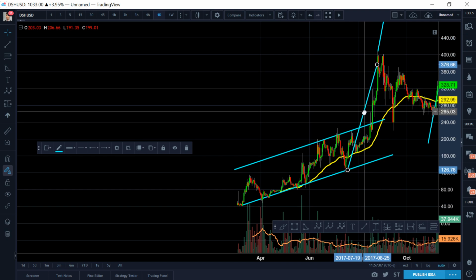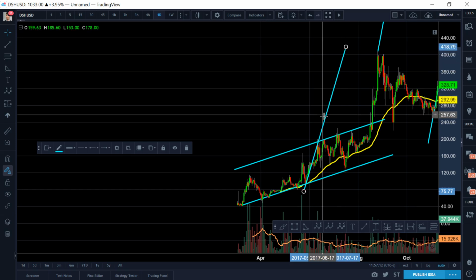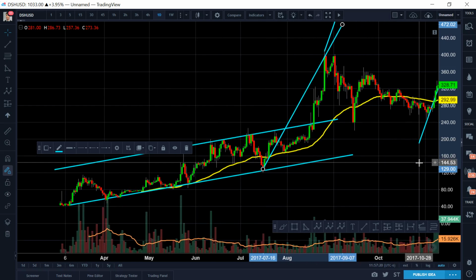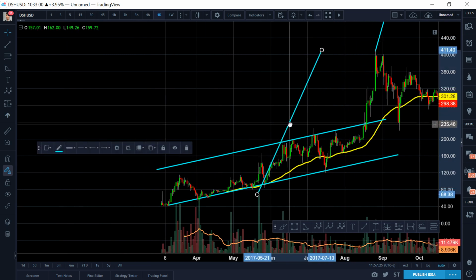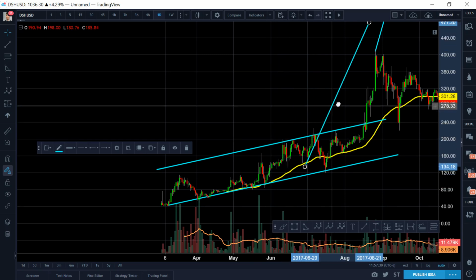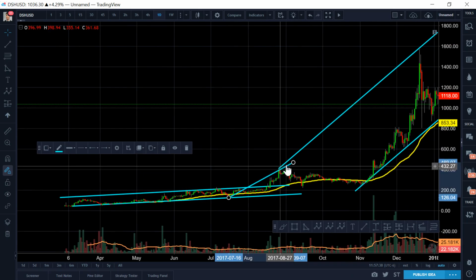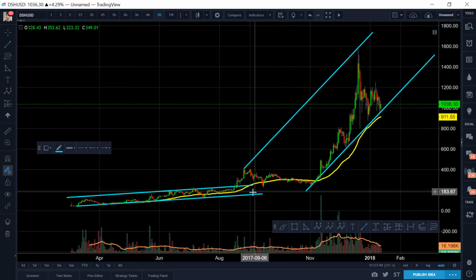If I did something like this, just as an example, a really long line, and where it bounced right here, is it coincidental that this line is exactly parallel, guys? Do you guys see what I'm talking about right here? Is it coincidental that the beginning of the breakout to where it reached the peak is parallel? Is that a coincidence? Okay, so if we assume something like that is possible, that's kind of cool.